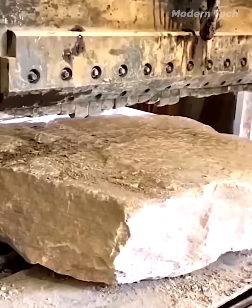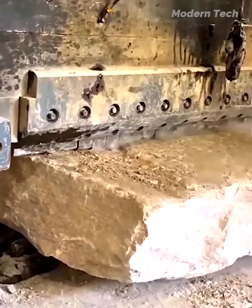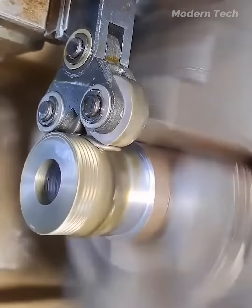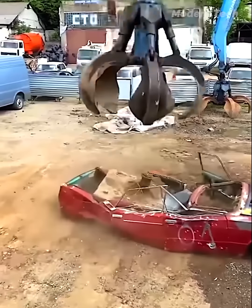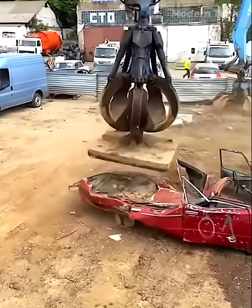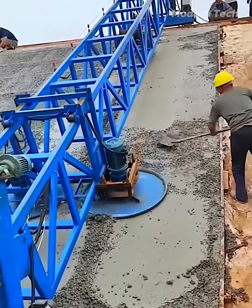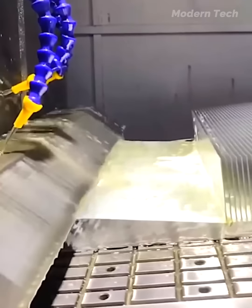A boulder splitting machine cracks large stones with minimal applied pressure. Car compaction in junkyards is achieved with a heavy metal attachment that repeatedly falls on the vehicle. A specialized apparatus precisely crafts heat sinks by thinly slicing metal.